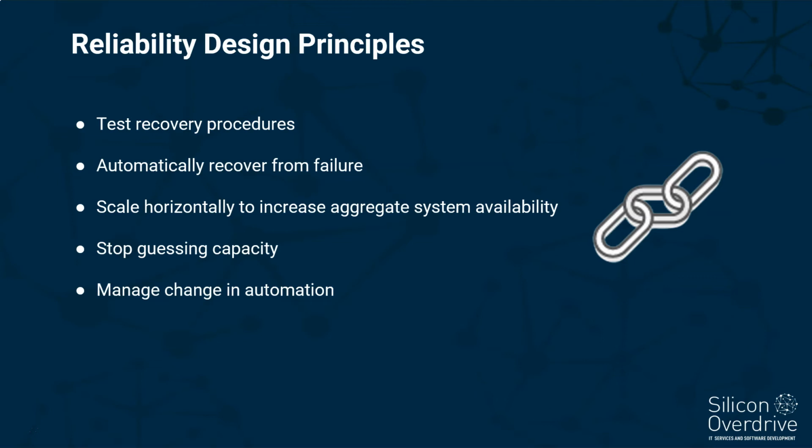Scale horizontally to increase aggregate system availability. Replace one large resource with multiple small resources to reduce the impact of a single failure on the overall system. Distribute requests across multiple smaller resources to ensure they don't share a common point of failure.